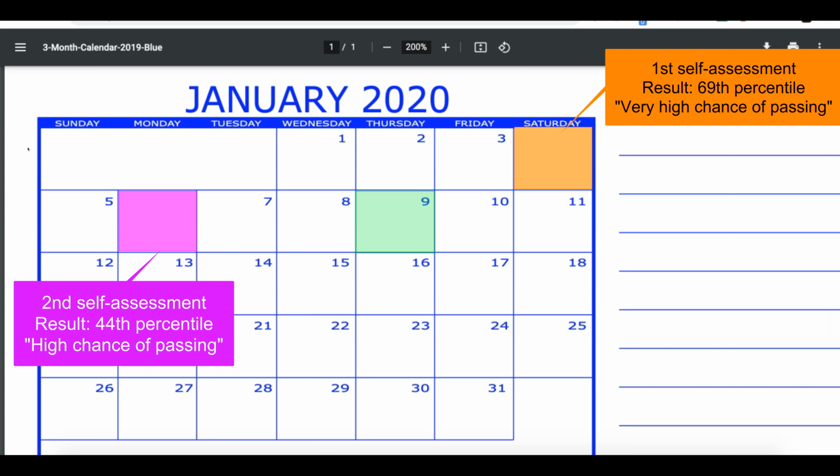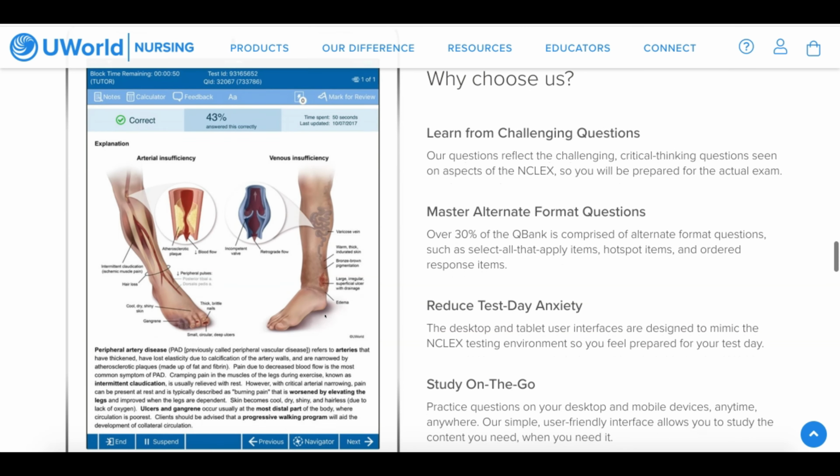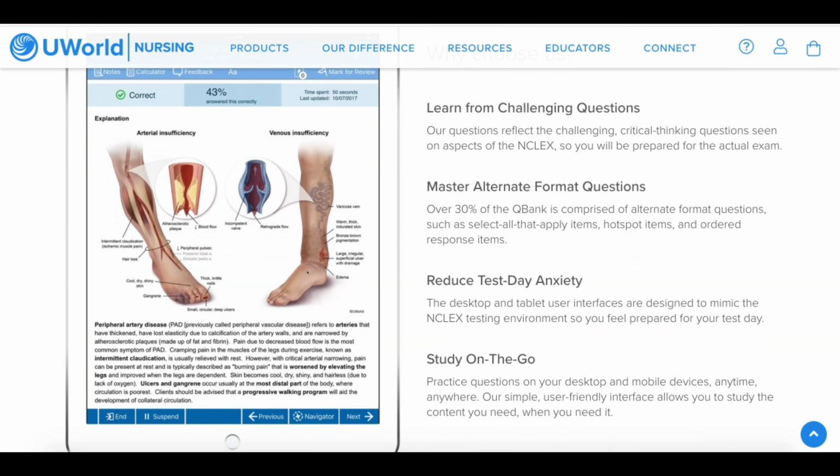Now again, don't let this discourage you if you take a very low exam result or assessment result, because the very important thing with those assessments is that you read the rationales, understand where the mistakes are, and make sure you remember them. So keep pushing and believe you can do it.